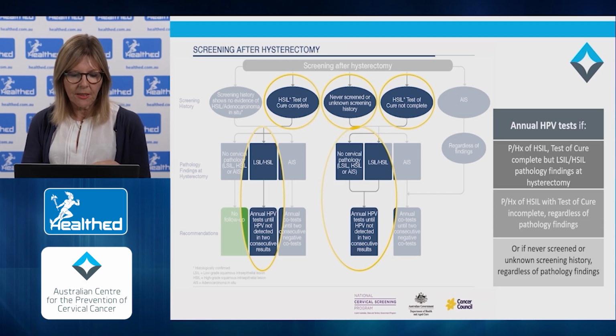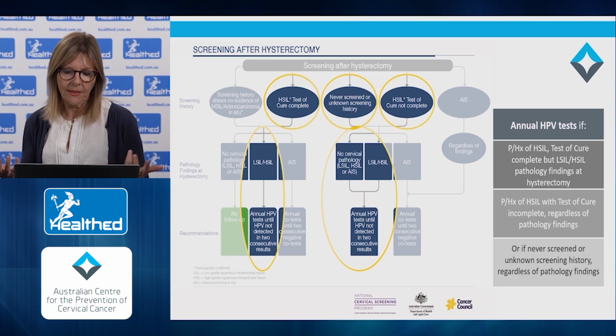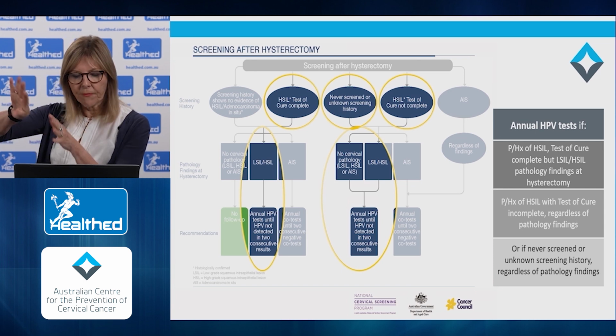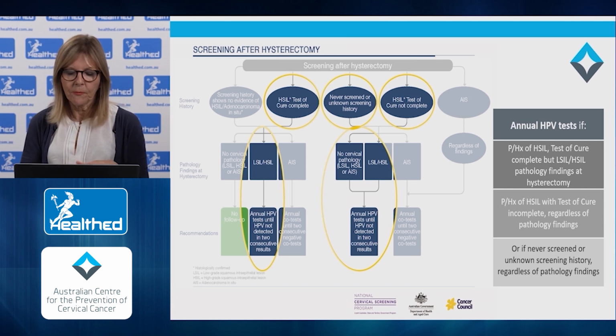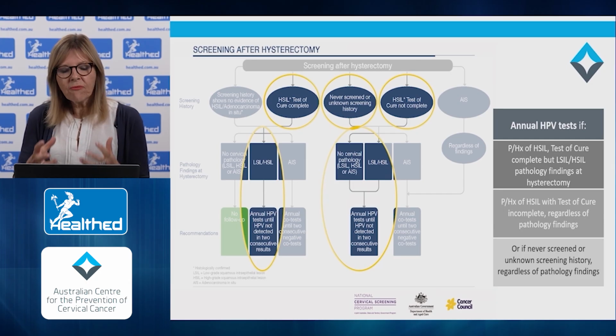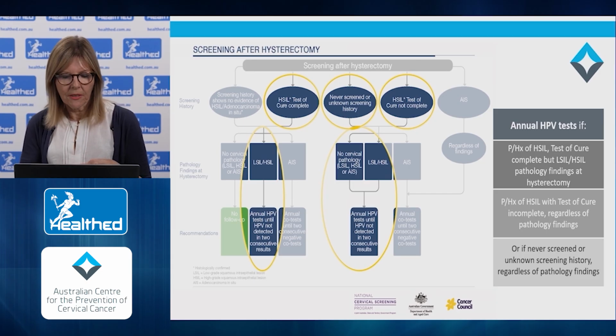So which groups are these? The first group on the left are the people with a past history of a high-grade change. They've had a test of cure complete, but they've got low-grade change or high-grade change pathology findings at hysterectomy. The second group are on the far right there. These are women who've had a past history of a high-grade change with a test of cure which is incomplete. And this is regardless of the pathology findings.